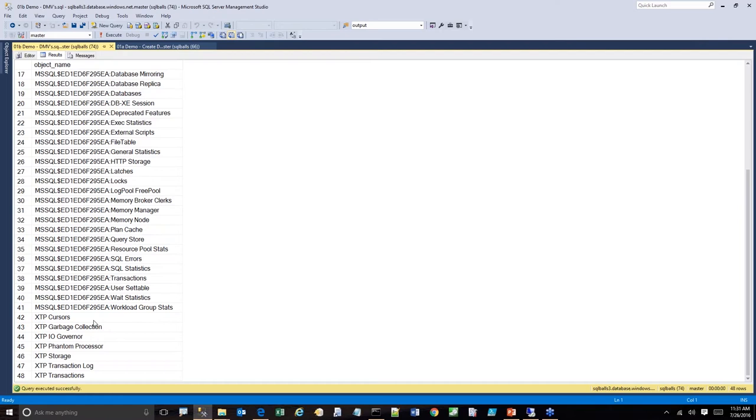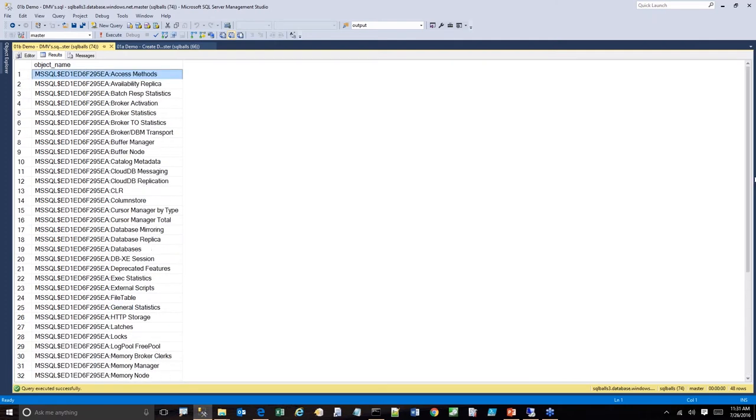The product team was trying to guess what the marketing team was going to call in-memory OLTP. They decided not to do hackathon. They decided not to do Extreme Transaction Processing. In-memory OLTP was the one that got stuck.